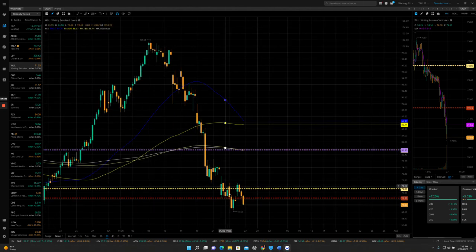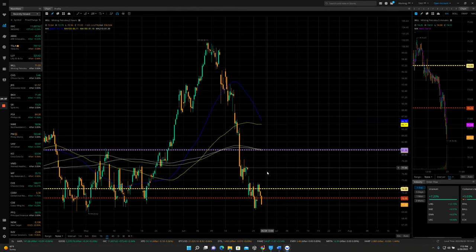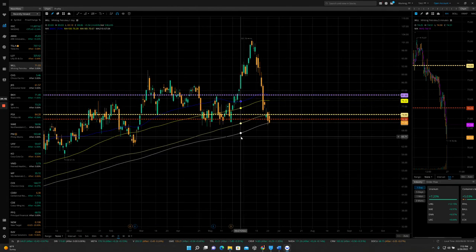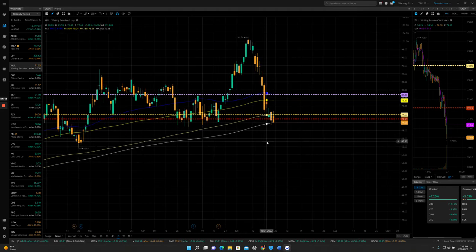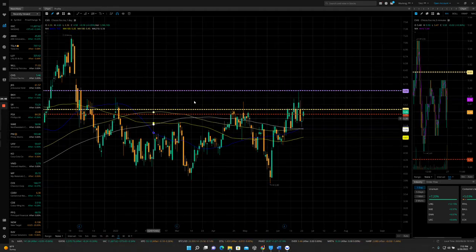Let's flip over to the 2-hour. Consolidating a little bit, right? But let's see how this one opens on Monday. If we start really running back, I can see making an early play on this and trying to close this out after a week or so. So let's be mindful here, see if we can catch one.